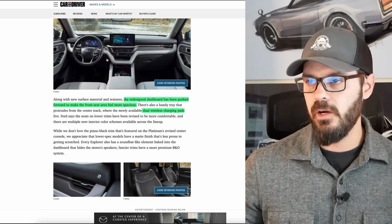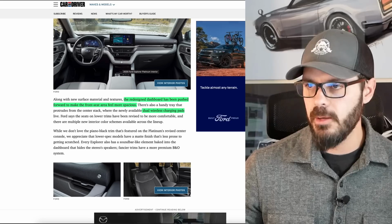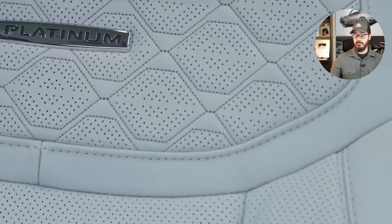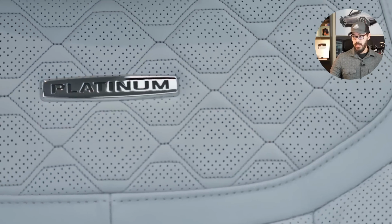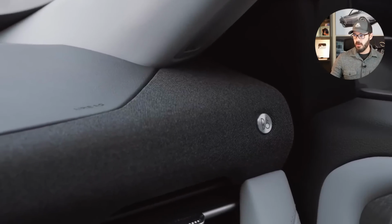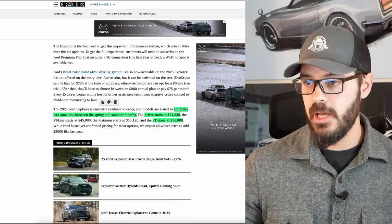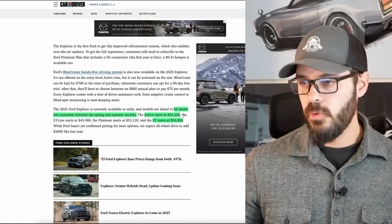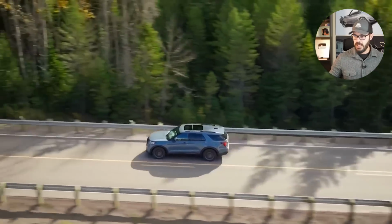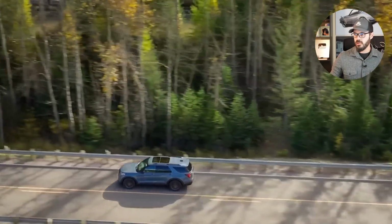You also have dual wireless charging pads, down or maybe up here, I'm not entirely sure. And the good thing about a digital gauge cluster is, of course, you can customize it however you like. So you can have the entire map on the screen, Audi style, which is fantastic. And last but not least, wireless Apple CarPlay and Android Auto are both standard now. The pricing starts at $41,220 for the Active, and the top-of-the-line ST tops out at $56,800.